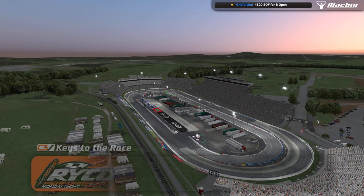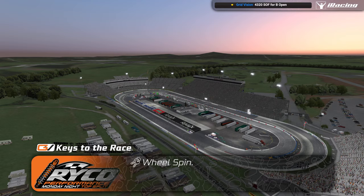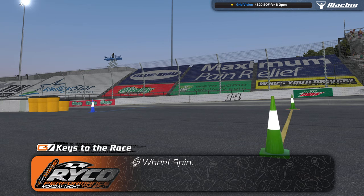Well, I decided to change up the keys to the race a little bit, but first off, wheel spin. Not going to be too big of a deal, but these B cars definitely have a lot of power going to the wheels, so you definitely got to watch how you take off. We've seen a lot of cars bumping into each other on the restarts in Class A. I expect some more tonight in B.